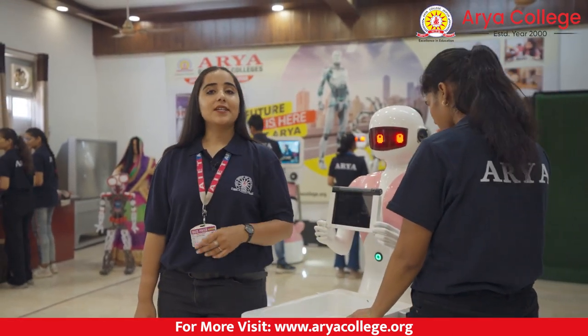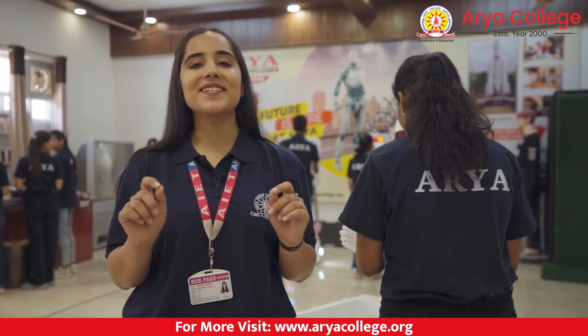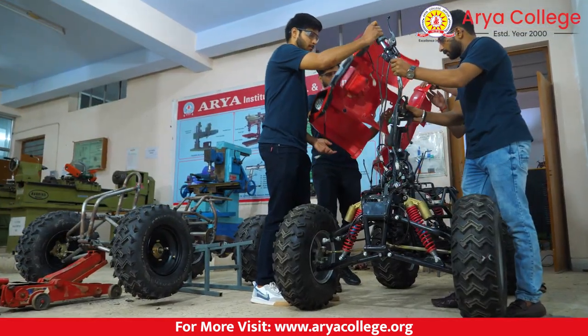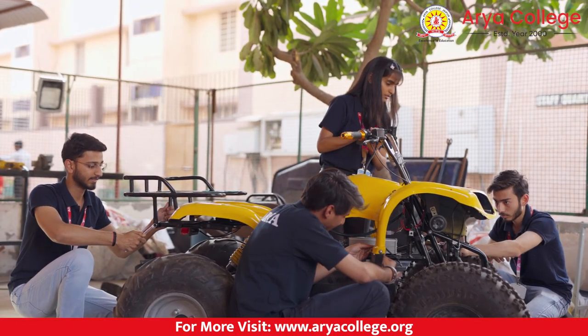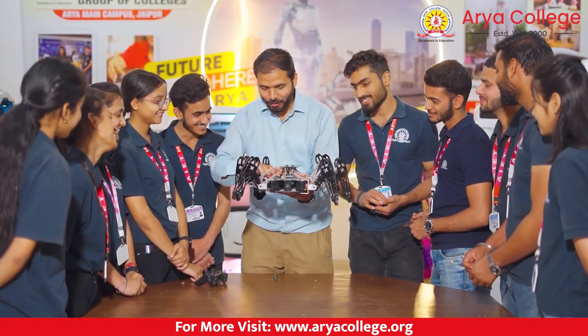With state-of-the-art advancement in research and development, our college has come up with world-class technology for us in the field of robotics, drones and mechatronics. Here you get a chance for hands-on exposure to research on live projects. Our college has an EV manufacturing lab, PCB manufacturing lab, robotics manufacturing lab and data science lab.